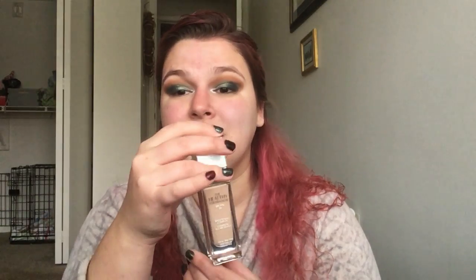As far as the packaging, I think it's stunning. It reminds me of the Dior Forever foundation packaging. It's this nice, very metallic, mirrored silver. It is silver plastic, and then the bottle itself is glass. It's a hefty feeling foundation. I got the shade LC1. You can tell I am pretty fair, and I do have a lighter skin tone.